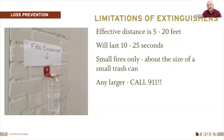All right, the effective distance of a fire extinguisher is only about 5 to 20 feet. So that's the distance you've got to stand within in order to be able to have that product that fire extinguisher is going to displace on the fire be effective. So make sure you're between 5 and 20 feet of that fire. When you're discharging that product, it's only going to last about 20 to 25 seconds. Okay, it comes out pretty quickly. So that's the amount of time that we've got in order to make sure that we can get that fire out. Because remember, we only get one shot.